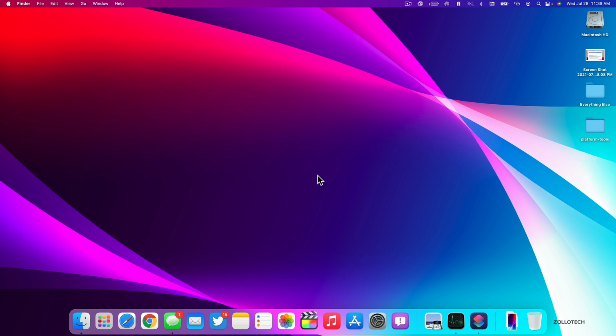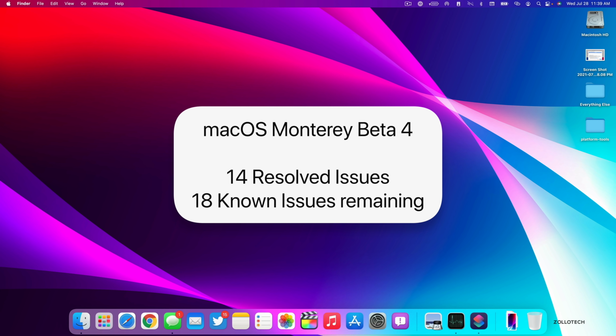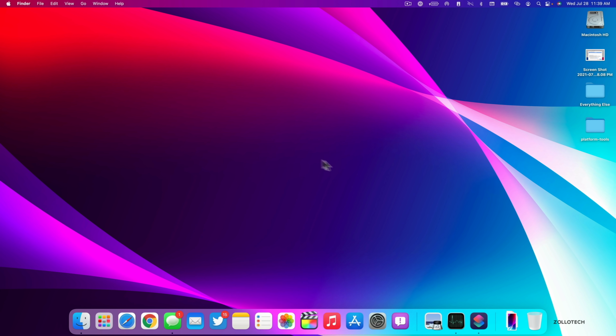Now, they have resolved some issues as well. There's 14 resolved issues and 18 known issues. Some of the resolved issues have to do with being able to boot into recovery mode now, where it wouldn't work before. So they've fixed quite a few issues. There's still some yet to go. And of course, we're waiting for universal control. I can't wait to see that.